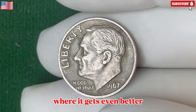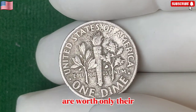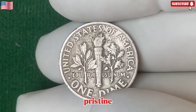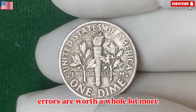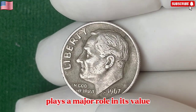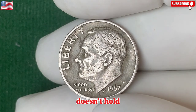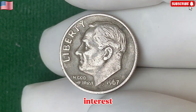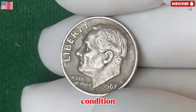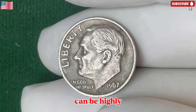And here's where it gets even better. While most 1967 dimes are worth only their face value, 10 cents, certain rare examples in pristine condition or with unique minting errors are worth a whole lot more. The condition of a coin plays a major role in its value. A well-worn dime from a pocket doesn't hold much collector interest. But a 1967 Roosevelt dime that's in mint state condition, never circulated, with a shiny, unblemished surface, can be highly desirable.